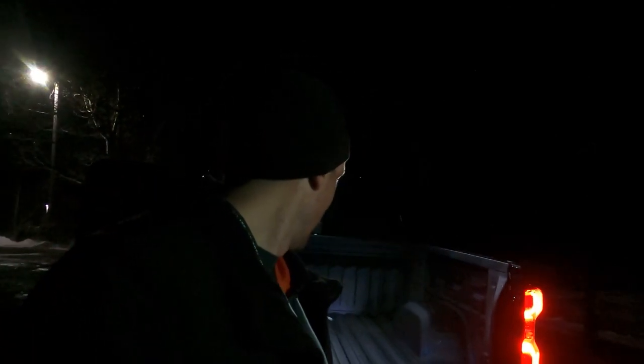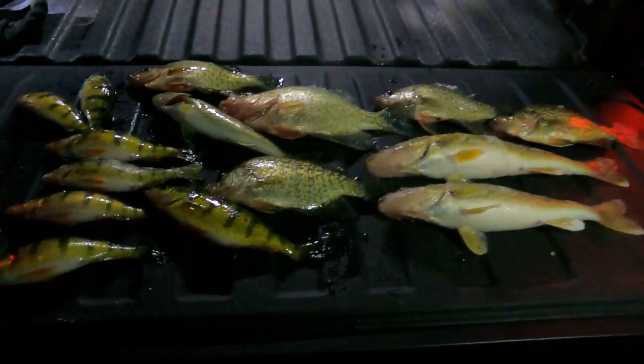We're gonna get these cleaned up and we'll split these tonight. I've never had such good luck on this lake before, and it's one of the rare times. What were we under, two and a half hours? Yeah. We were constantly chasing tip downs and flags and all that jazz. So I'll probably post the lake, it's a big lake, but I'll wait till the bite dies down.